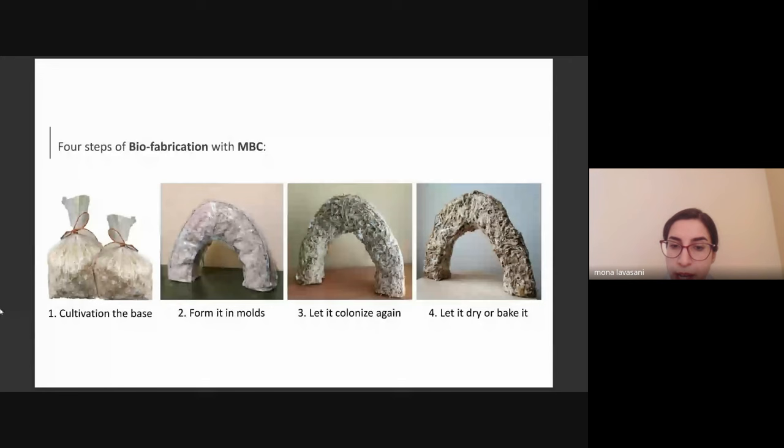So in the first and second phase, we should control the contamination problem, to control the amount of bacteria which exists in the substrate, or other fungi which exist in the surrounding of the sample, or even molds that could exist in the area. And in the third step, we let the composite colonize again to increase the density of the mycelium network through the substrate. So in this way, we can ensure that after removing the mold, all the substrate could stick firmly together through the mycelium network.